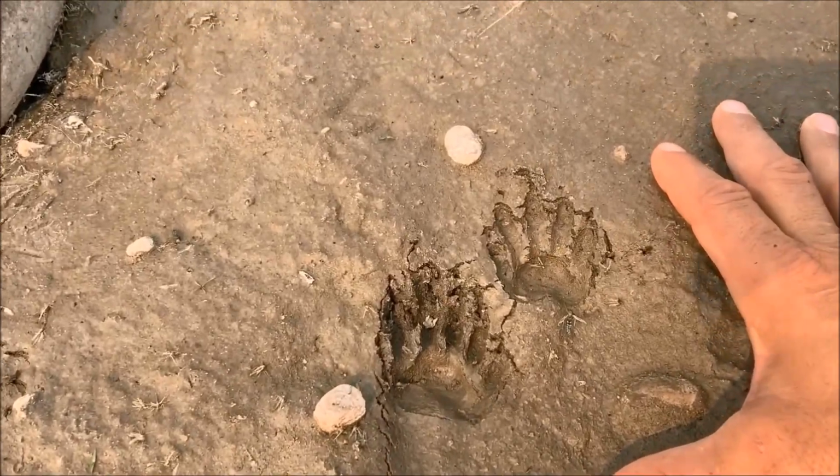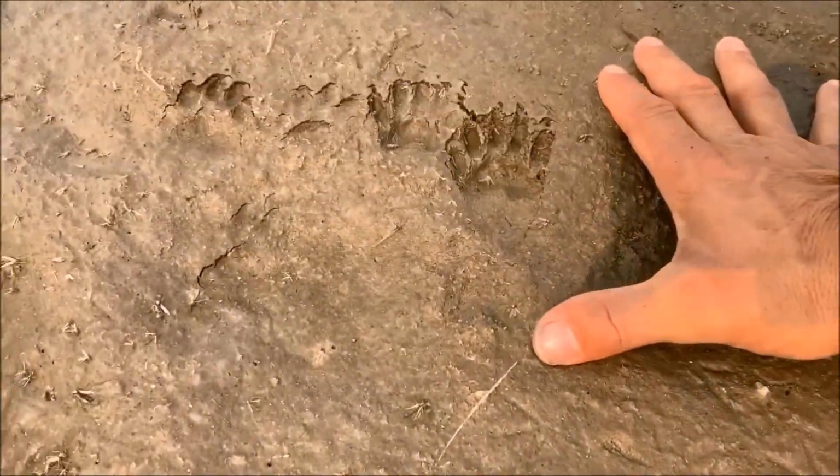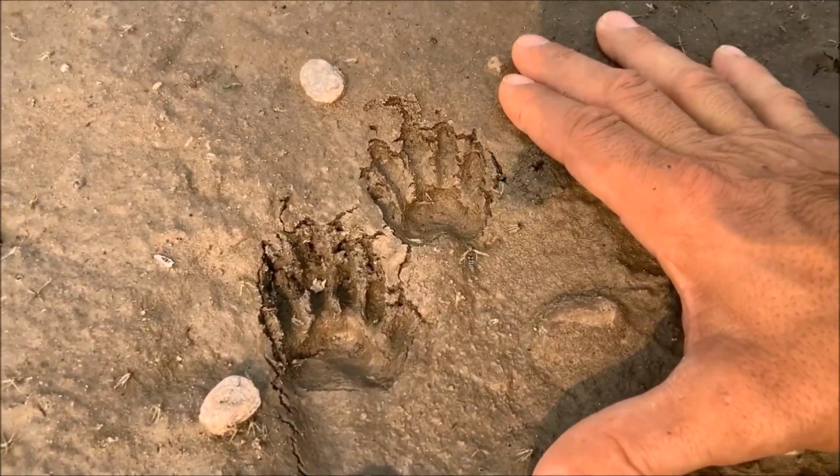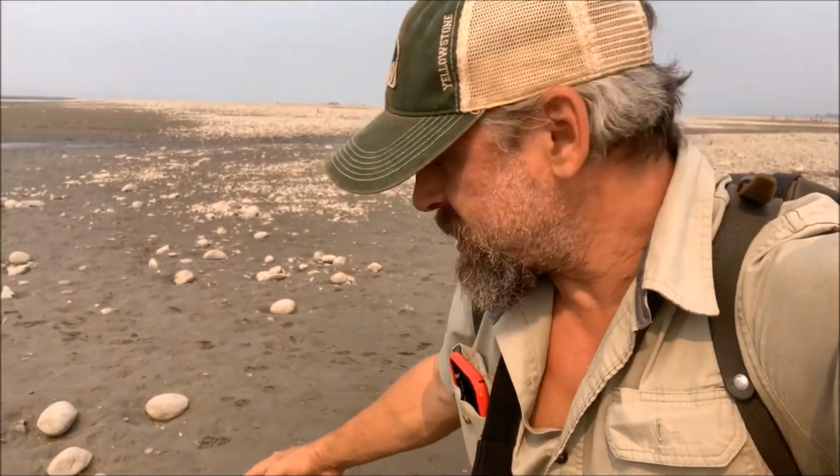Look at these little tracks. They look kind of like a little human handprint. And the reason they do is because they're kind of thumby. They're meant for climbing. Now give me your guesses. Somebody guess. What kind of tracks are these? All right, I'll give you some hints. They love garbage. They're huge about garbage. It's summertime, so they're mostly nocturnal. They mostly come out at night.